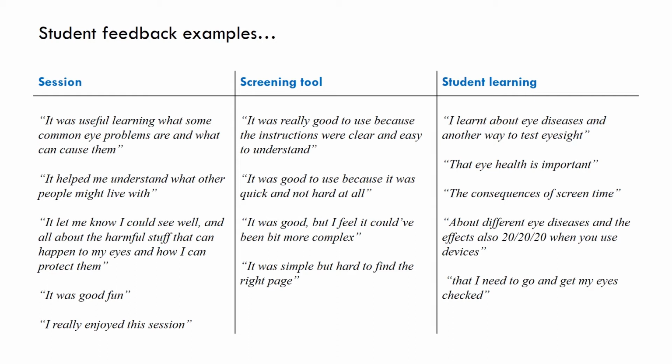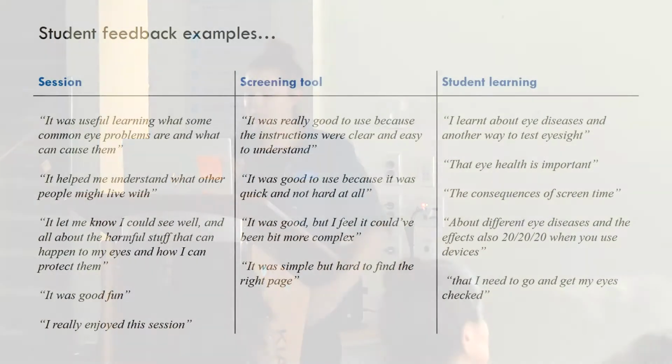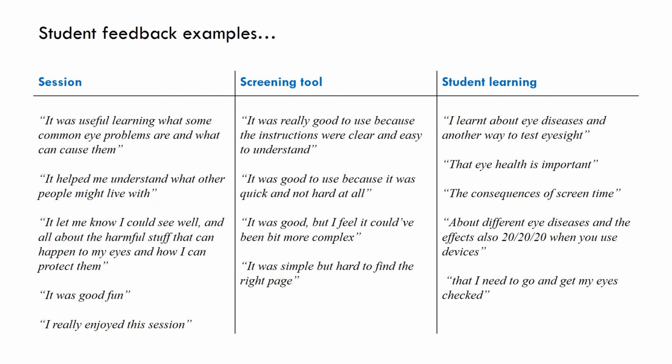So we also got a lot of constructive feedback. Some students said things like it was good, but I felt it could have been a bit more complex. Another said it was simple but hard to find the right page, which was quite often the case. If you got lost in the flip chart, sometimes you go backwards and it took a while to find the start again.